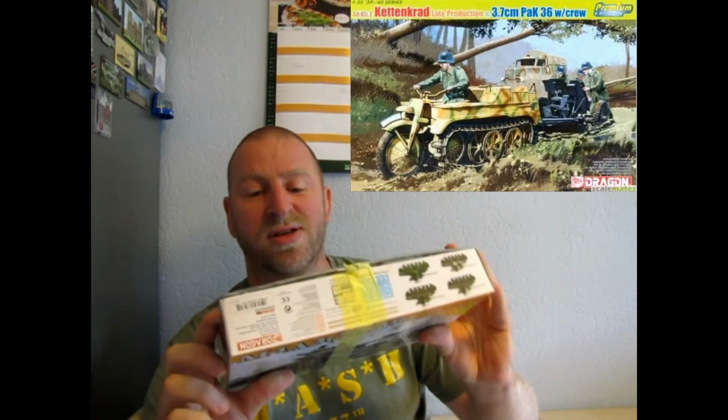I told my friends that I want to buy me a 3.7 centimeter Pak from the Germans as well, and the Real Modelholic told me, don't buy that kit. I tried to buy one from Tamiya, and he said, no, don't, it's not necessary. I have one at home, and this is the Dragon version. It's in this little box here. It's not the original box, so that's fine. Everything is in there, and that is the 3.7 centimeter Pak from Dragon with a Kettenkrad. I think I might put the picture there. Very lovely kit. Thank you very much for giving me that for free. Sorry, for free, and I really appreciate that.